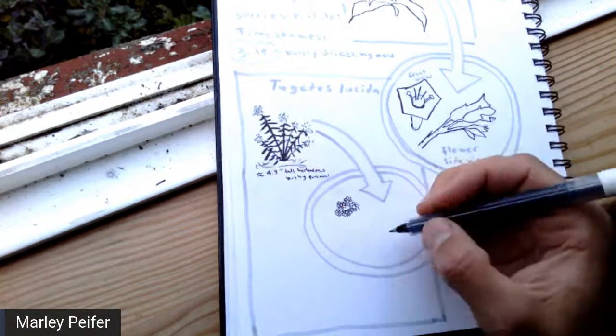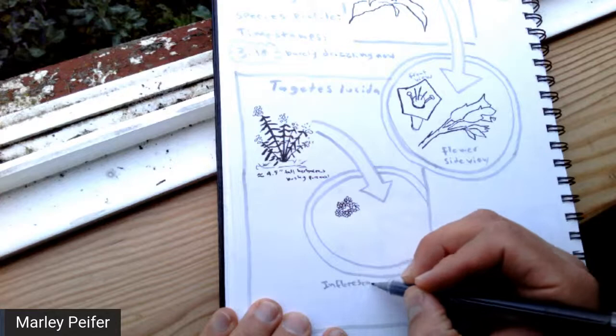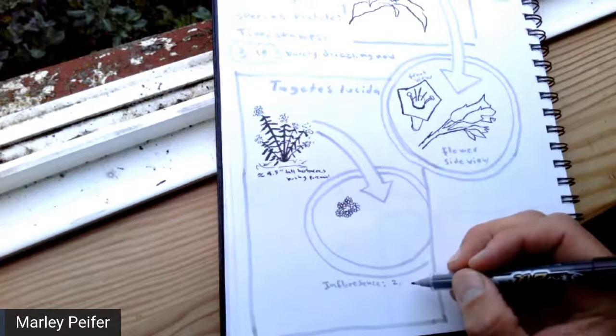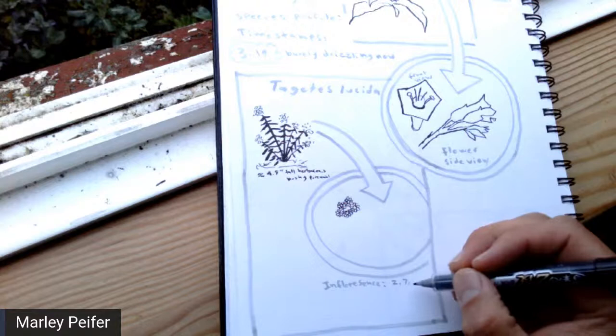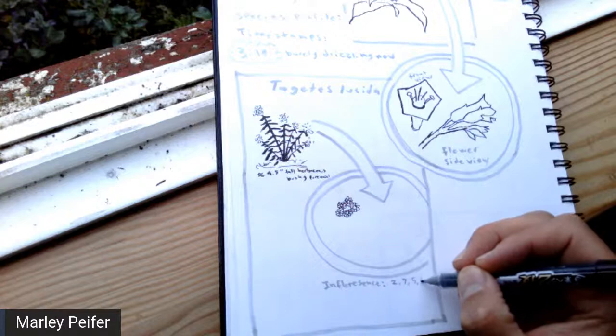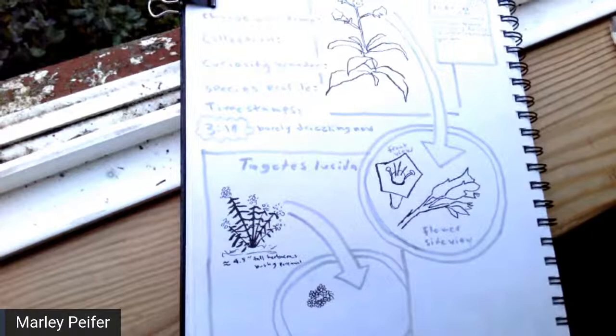So let's see, clusters or inflorescence. I got one that was two, seven. One, two, three, four, five. This is the number of flowers I'm counting in each little cluster. One, two, three, four, five, six, seven, eight. Eight. Okay, and in this drawing, I have one, two, three, four, five. Then I almost feel like I need to get a closer flower to actually draw it better, but I'm gonna do some color now.